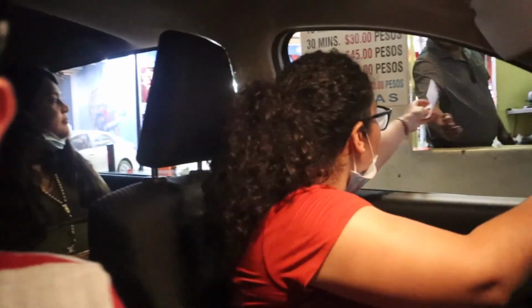Okay, I'm having so much fun in Cabo. I almost feel like I'm in Vegas right now because as soon as I bought these beers, ya valió madre todo. And we're about to pay for parking right now.